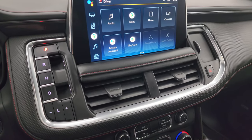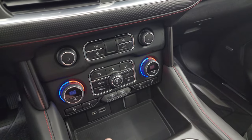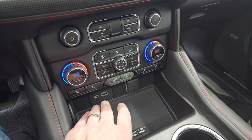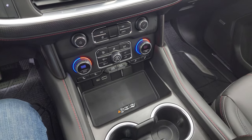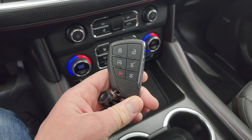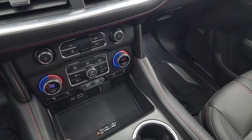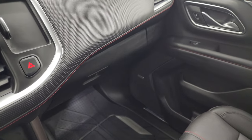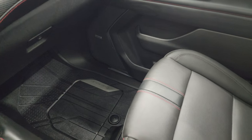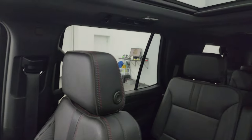There's your 10-speed automatic transmission controls, dual climate controls, heated seat buttons, USB, USB-C, and your wireless cell phone charge pad. Keyless entry with remote start. Power lift gate and power lift glass, or I suppose it doesn't power lift up, but it releases. Passenger side, all weather floor mat and seat are in fantastic condition. Once again, this vehicle's never been smoked in.